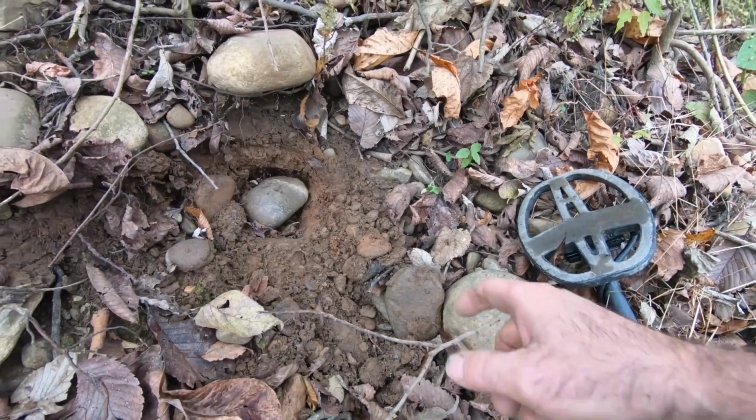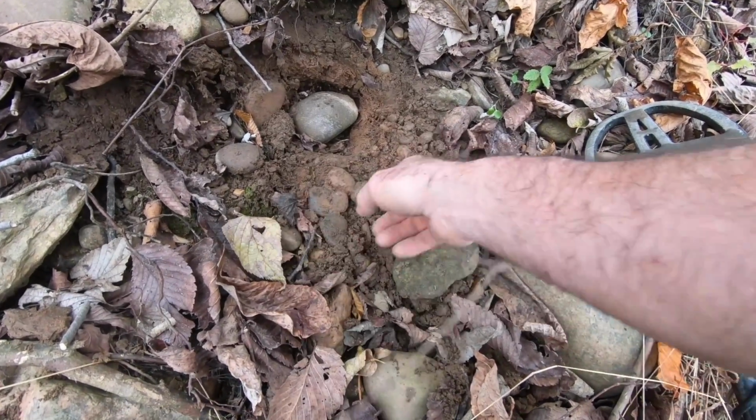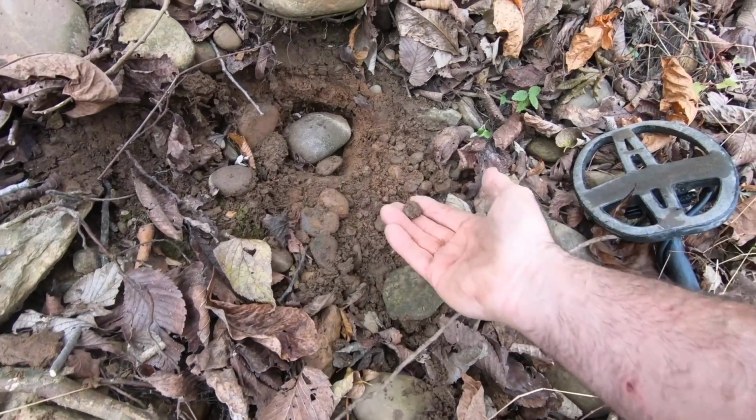Take a chance on this one with you guys. I just dug something out of that hole right there. It's small. It's got a pretty good squeak. Is that it? No.